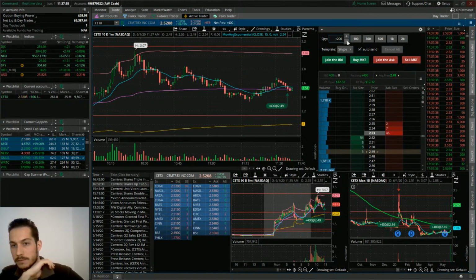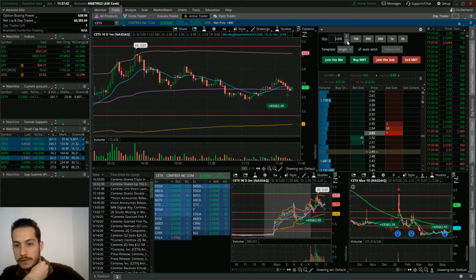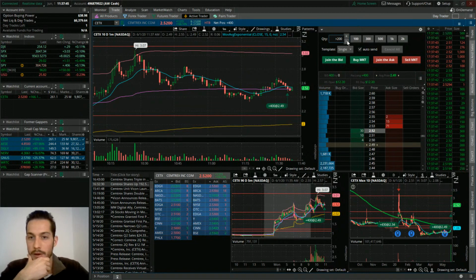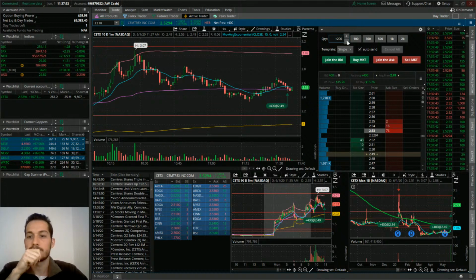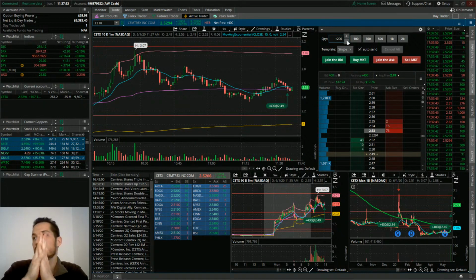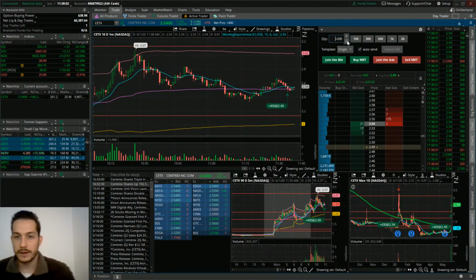CETX, bit of a move back into the right direction. Want to see that 15-minute EMA break. We'll get an entry at 49, 249 here.